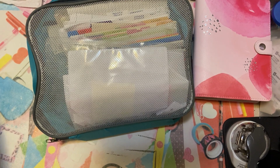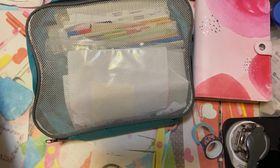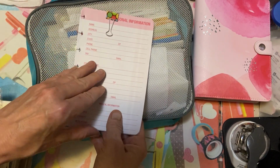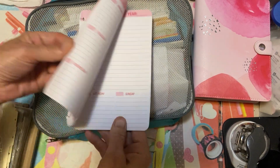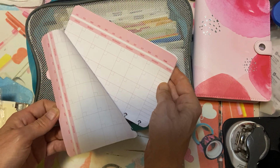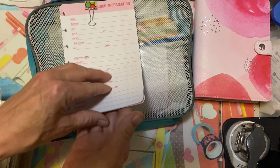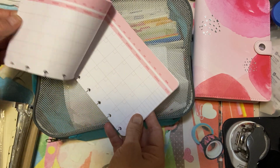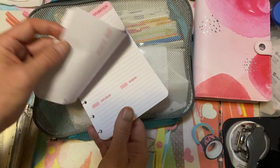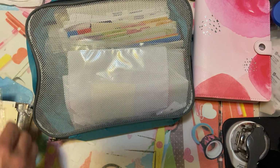And then I've got other things too. I even bought things like this at the Dollar Tree, because they had the Happy Planner covers. And I always just use it for inspiration, you know, like how do I want to set up my books and stuff, right? So I went through all of this.